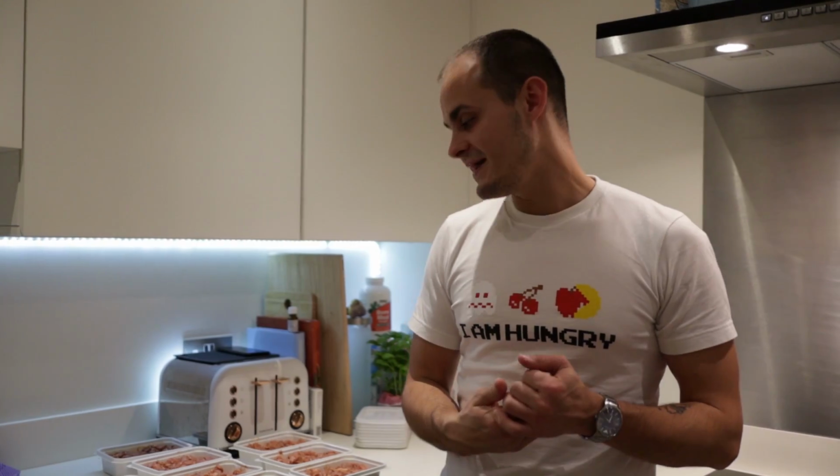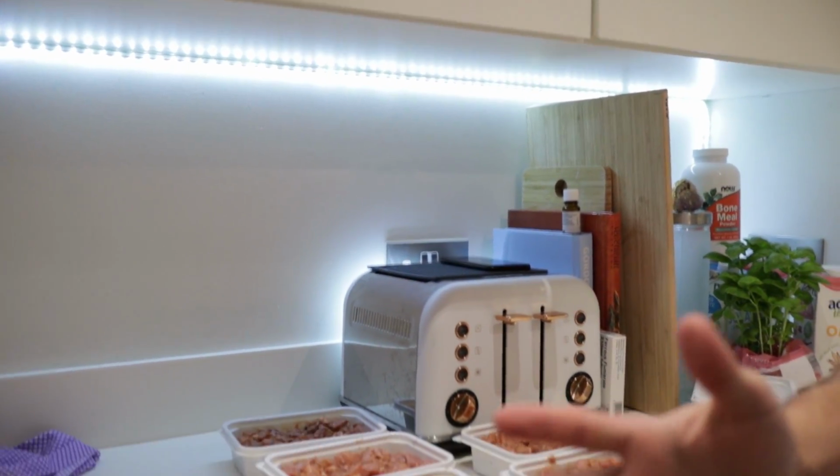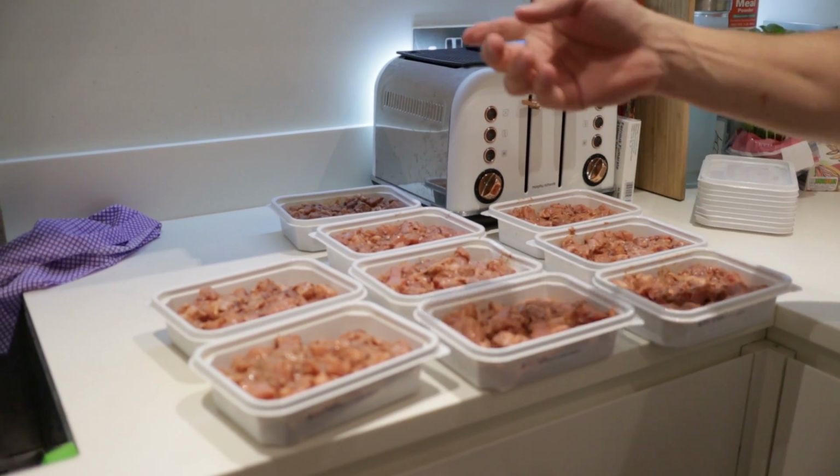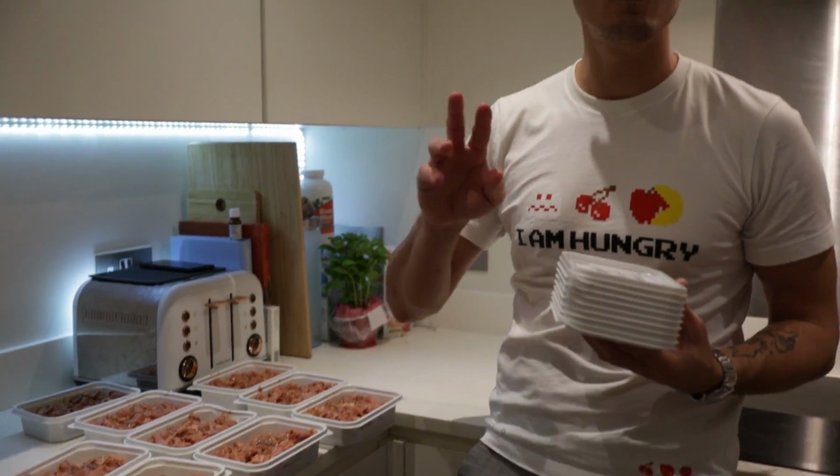Power of editing, we made this food effortlessly, guys. In reality, it took me about an hour to do this entire batch. So not too bad, I think, because this food will last us for about 2 weeks.